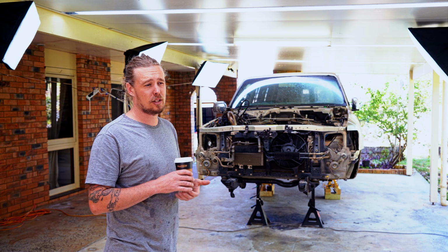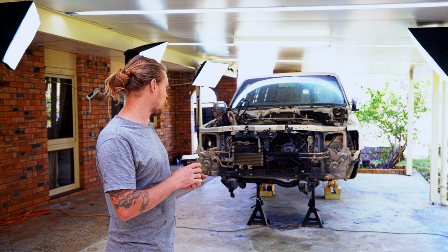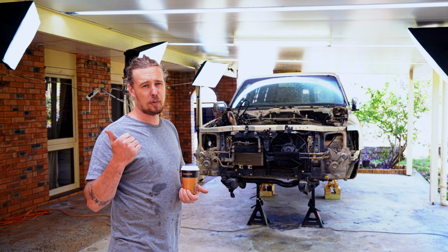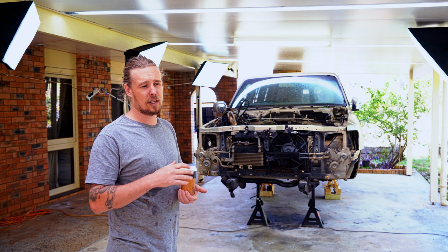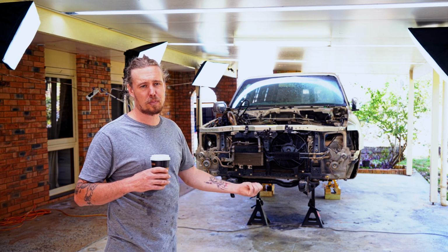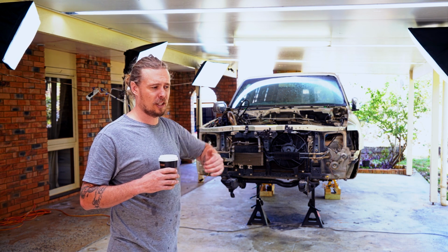There's no rust anywhere and a few just surface rubs. So the chassis itself doesn't need much work, but I'm intending to put a long arm kit in the rear, which is going to require some more welding. I obviously want to notch the rear chassis cross brace. People know when you lift a Patrol, you need to notch them out.